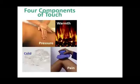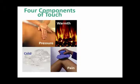All right, so let's talk about touch. Touch has four types of nerves for conducting four different kinds of information. You have some nerves that are devoted to pressure, some for warmth, some for cold, and some for pain. But you can detect way more types of touch than those four, right? So how does your body represent, I don't know, hot?